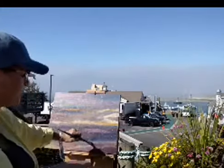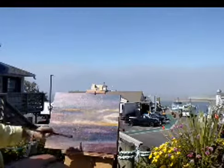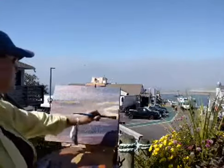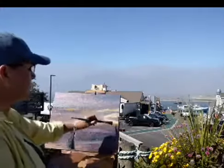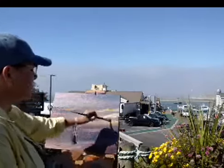See, my colors are purplish. See the purplish? I have a lot of paint on here right now, and I'm going to work it into my canvas.